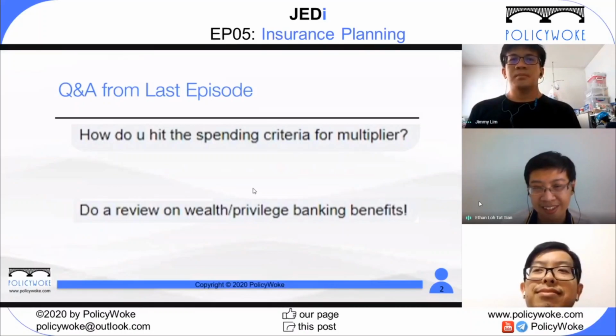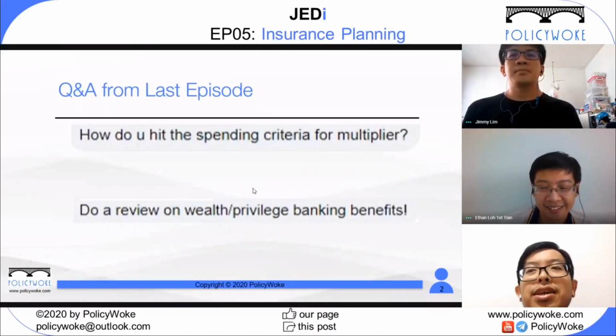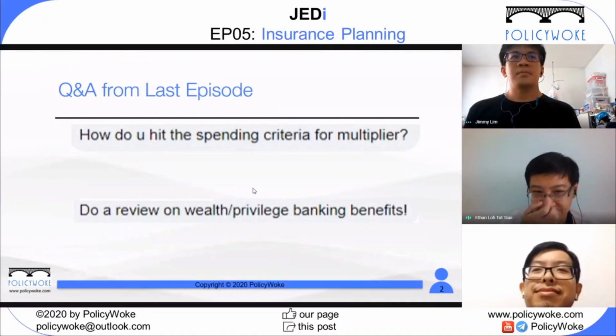Okay, how about dividends? Let's say if we buy a lot of stocks and shares, can dividend be counted also? Yeah, sure. So dividend is considered as income for DBS. So if you have no salary crediting in, you can use dividend as a substitute so that you can qualify for the salary/income plus 1, 2, or 3 categories. Okay, thank you so much.